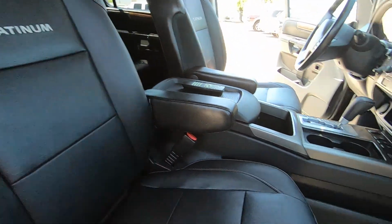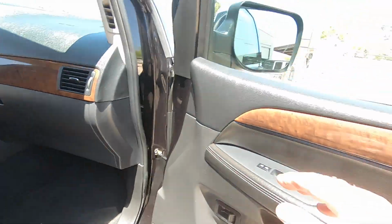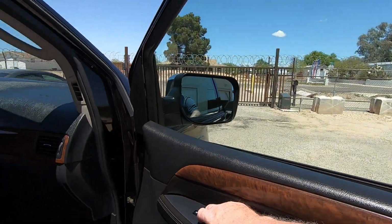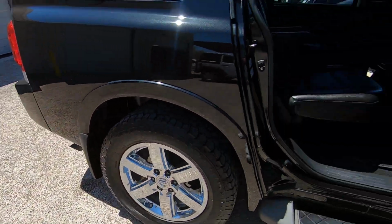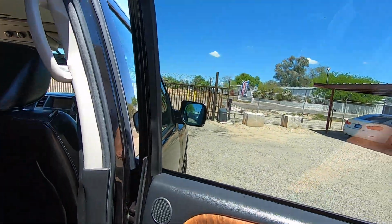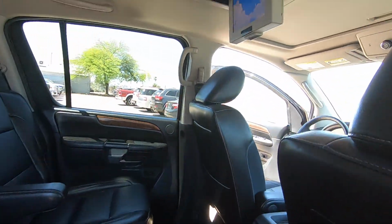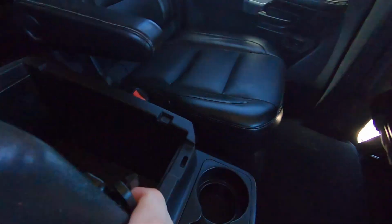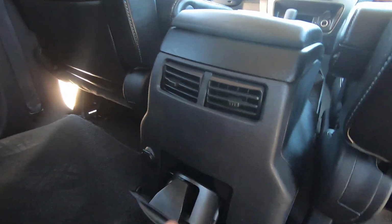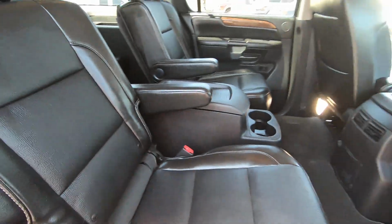All right, there's that. There's all your manuals all neatly tucked away. You got your floor mats, window. So you got that. You got your DVD player, which you've already seen working. Cup holders down there, cup holders here. Seats are in fantastic condition.